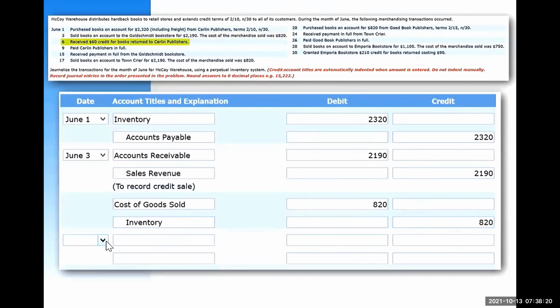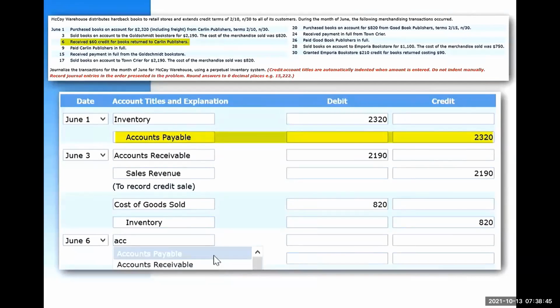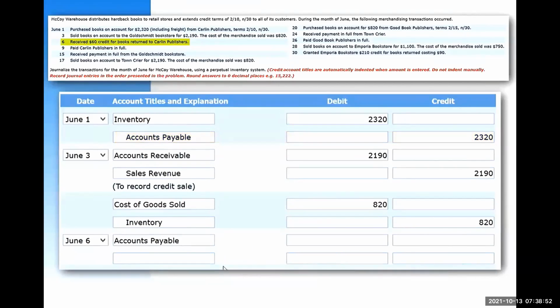The third entry occurred on the 6th. They received a $60 credit for goods returned to Carlin Publishers. And so to record this, we enter the date, and what happens here now is we purchased those goods on the 1st, and when we did, notice that we credited accounts payable. So now, if we're getting a credit, the amount that we owe that supplier is reduced, and so we debit accounts payable to show a decline in the amount that we owe them, and then we also reduce the inventory account. And that amount was for $60.